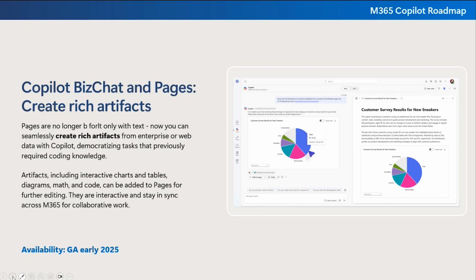So you no longer have to copy it and put it in a Word format or somewhere where it's hard to actually share and have all the information accessible, and you can continue and have the document evolve within Copilot Pages. Now you can integrate not only text, but images and artifacts, making collaboration, task management, and sharing of results of Copilot queries easily available to your team. And that's going to be available early in 2025.